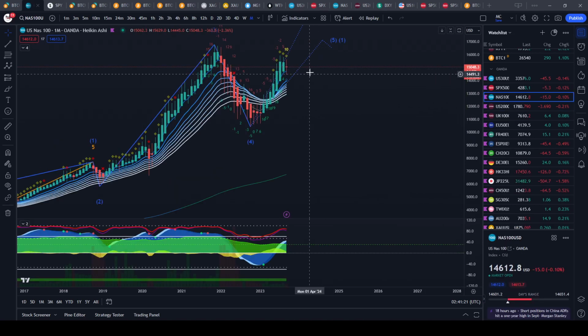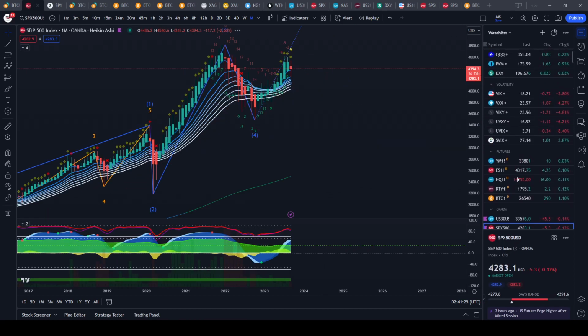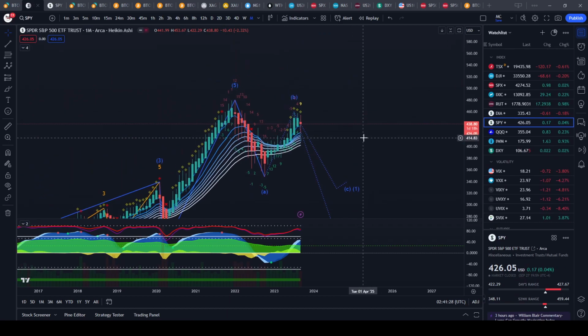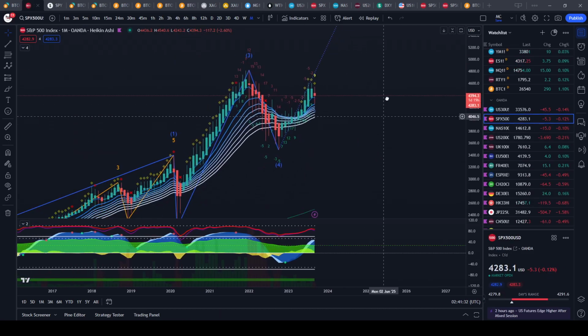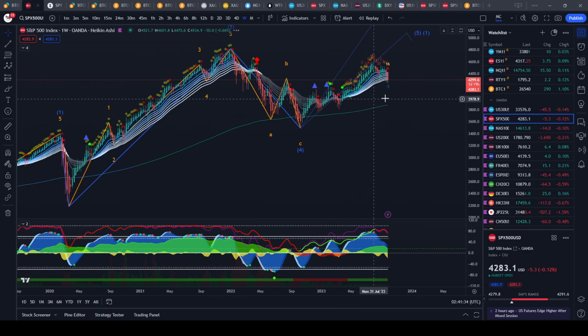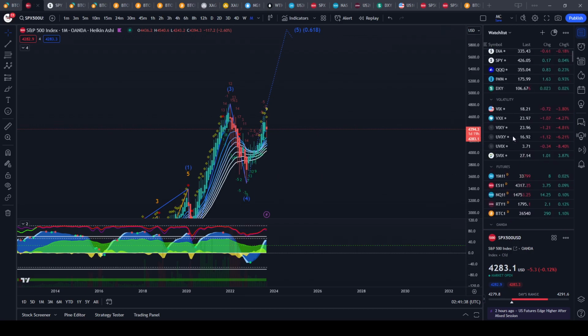But ultimately, right now, on the monthly time frame, that is your primary count. If you take a look at the S&P 500 on the SPY, you also have a very similar pattern. It depends on which chart you look at. Obviously, you look at the weekly pattern, it's still looking very bullish, and still looking like the monthly pattern is going to play out there.